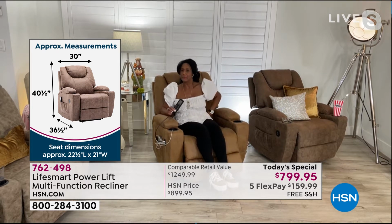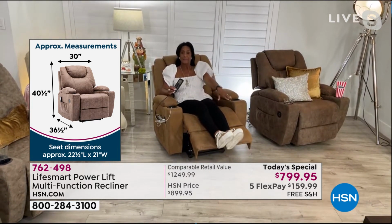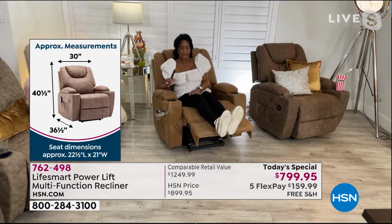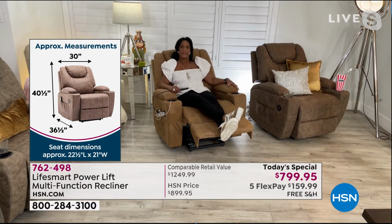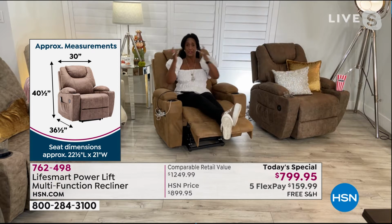I would have talked about the beautiful heat in the lumbar and the fact that we have massage, 8-point massage that is going all the way from my shoulder all the way down through my thighs. I would have talked about all of the extra benefits. But now I'm saying it's not just for you or your loved one that needs the assistance. I'm saying it's for all ages. It's for everybody in your home.